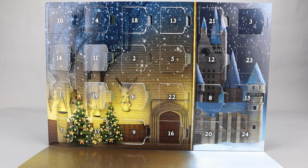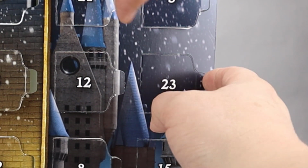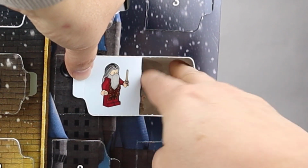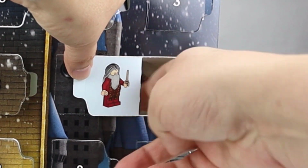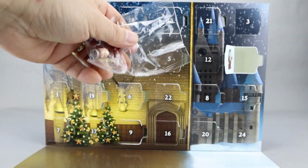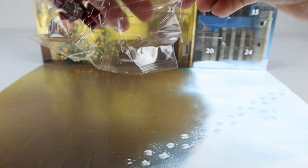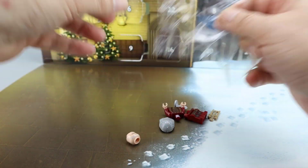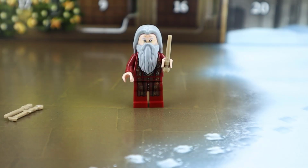Here's Harry Potter, and day 23 is right over here. Open that up. And it looks like we got Dumbledore. Here is Dumbledore, who is our day 23 build for the Harry Potter Advent calendar.